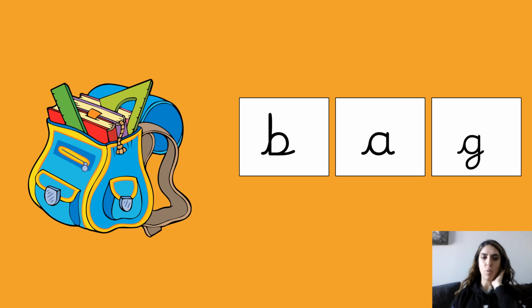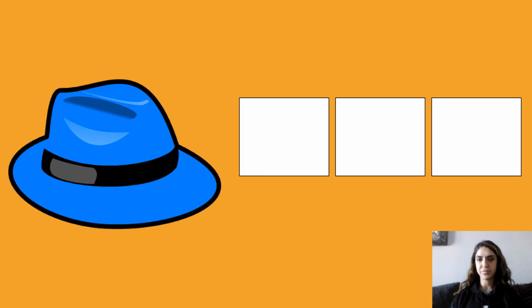Okay, I think I have one more word for us now, one more picture to look at. Okay, so this time we have a hat. Join in. H, a, t, hat. So what does hat start with? What can you hear? It's another sound that we've learnt this week. Hat. Super. H. Our middle sound.